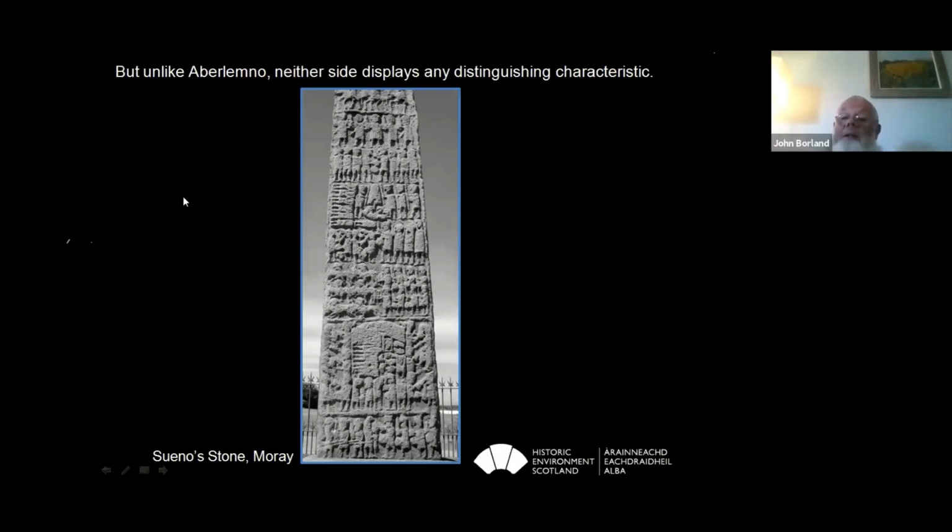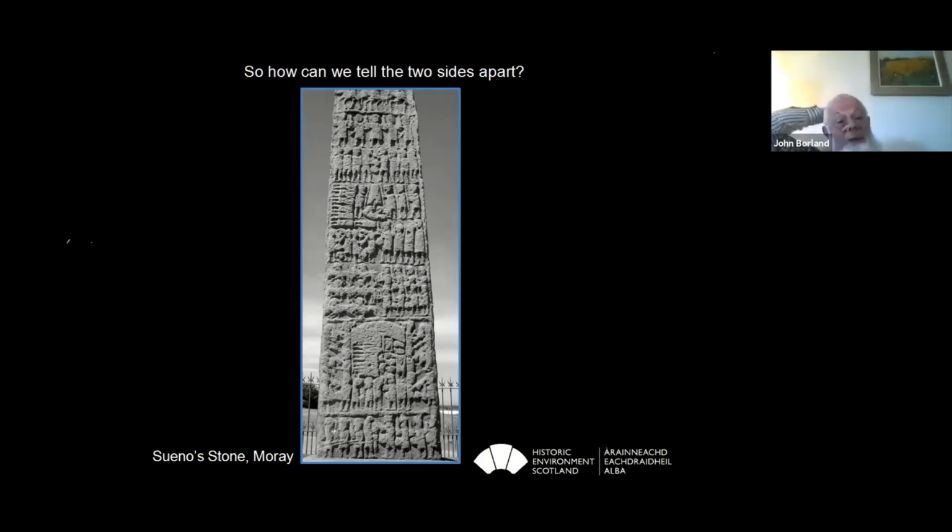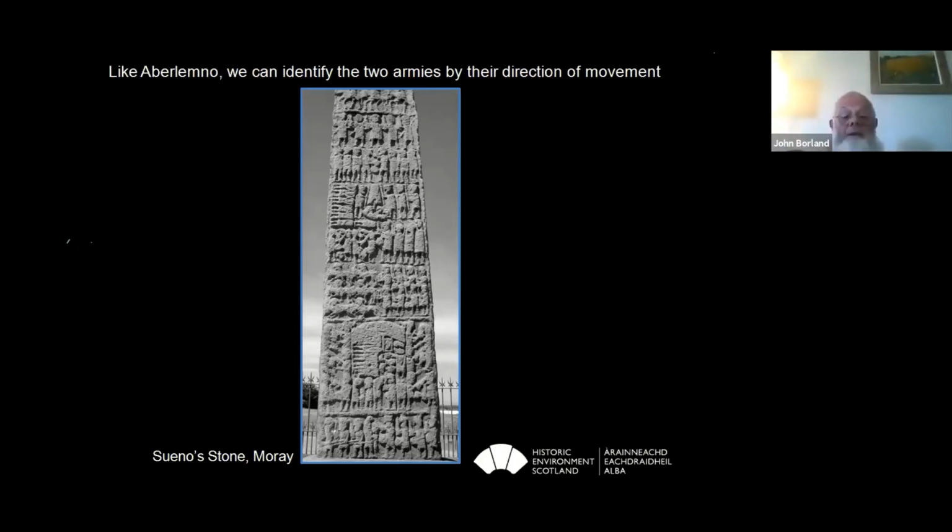But unlike Aberlemno, neither side has a distinguishing characteristic. We can't discern helmeted and unhelmeted soldiers here, so we have to try and find a way of figuring out who is who. But I think it is still possible that we can tell them apart. And that's by the kind of direction of movement.